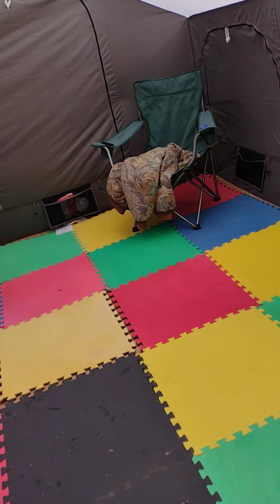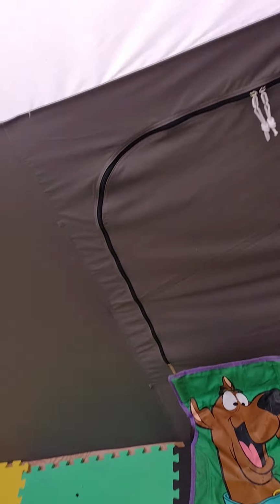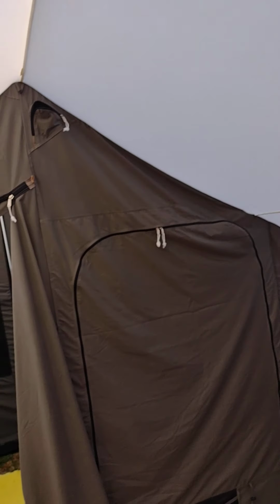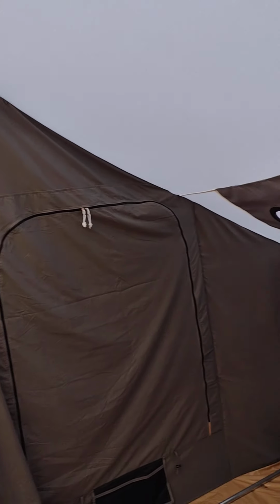We've had a mixture of rain, freezing rain, sleet, a little bit of snow. And so far, this tent is as dry as a bone. And you'll see it buffet from the wind, but you really don't feel any air movement at all in here.